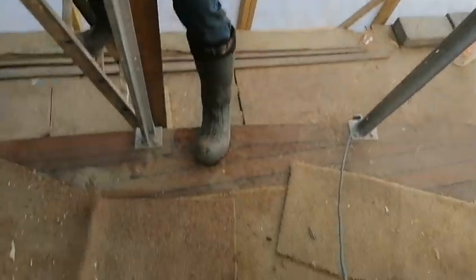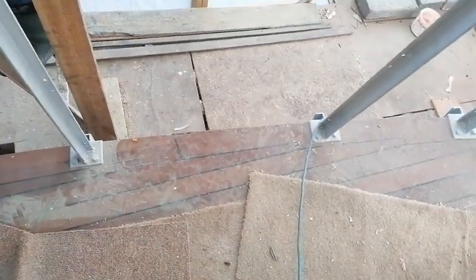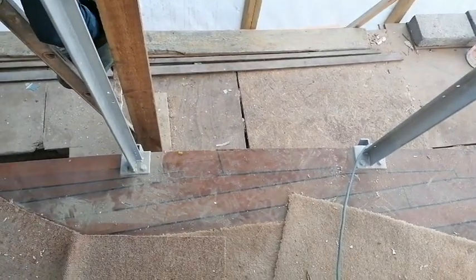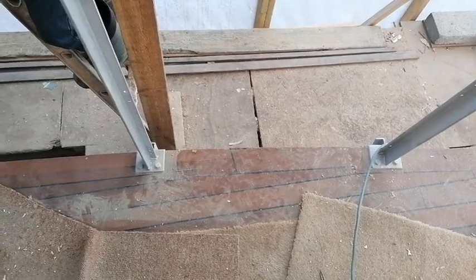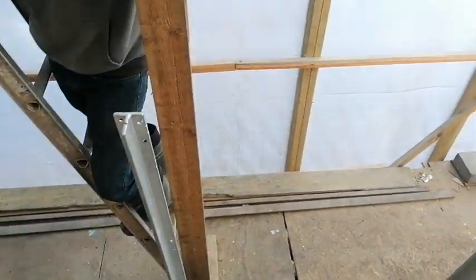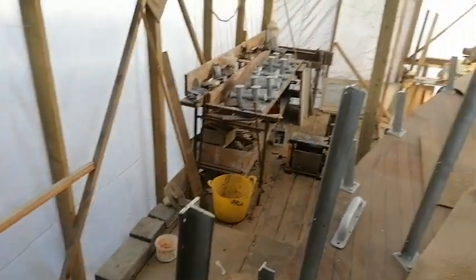The decks have come out nice, haven't they? Yeah, he's done a nice job of that. So is that actually teak planking? Yeah, it's teak. That's about the third time it's been relaid. Each time it's been planed down a bit more.